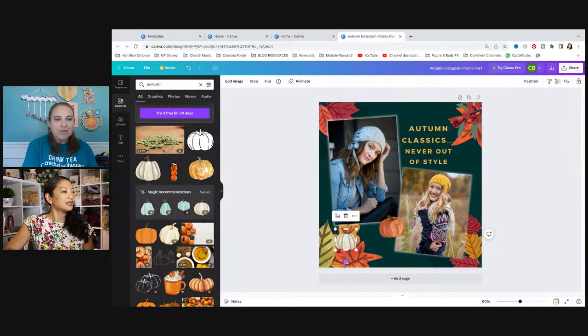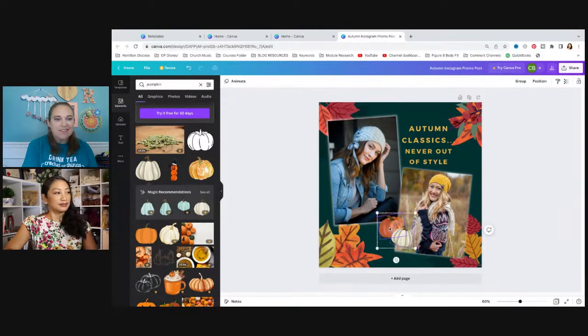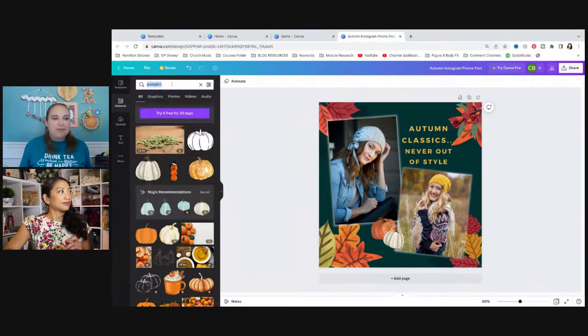Yeah, isn't it? This one looks like the pumpkin that you crocheted the other day. Oh, the little, yeah. I don't have that one to show because it's actually in my office at work.